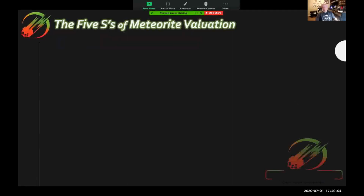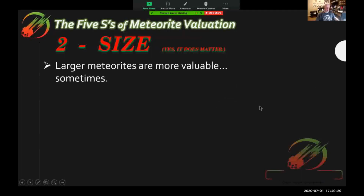of meteorite valuation is, what do we have? What is it? Is it an H, an L? Is it moon? Is it Mars? The next one is size. Yes, size does matter. So when you have a large meteorite, you have a lot of value, right? Sometimes.